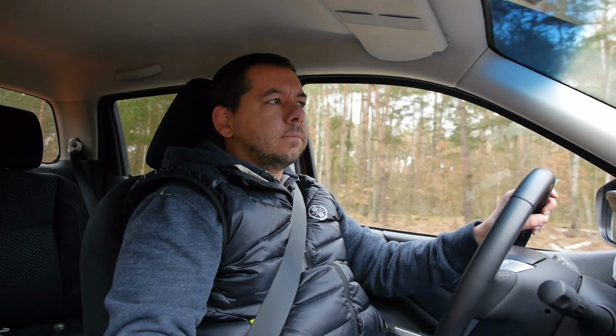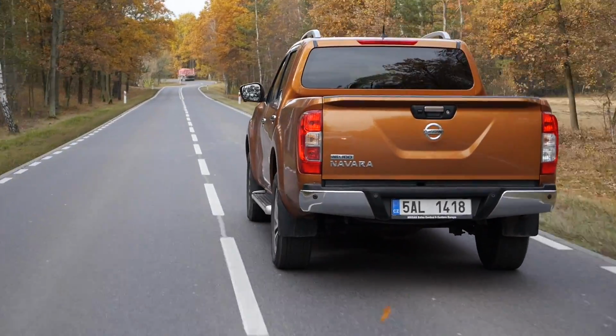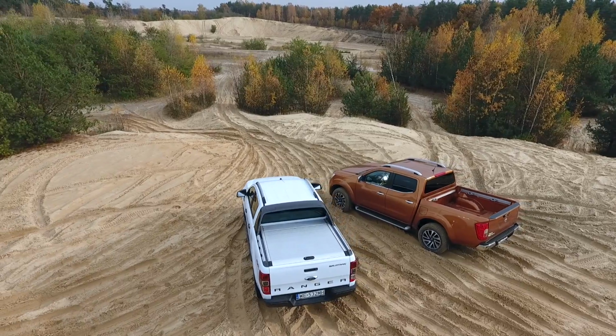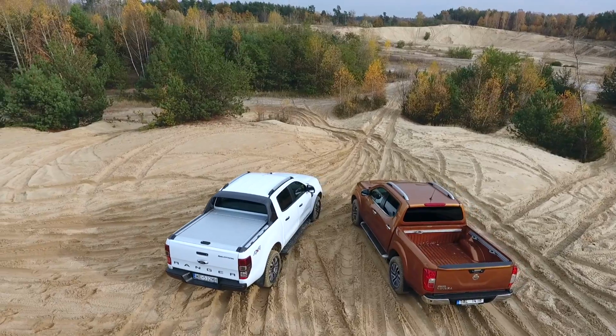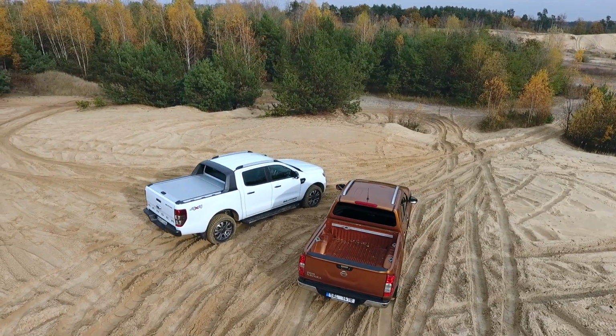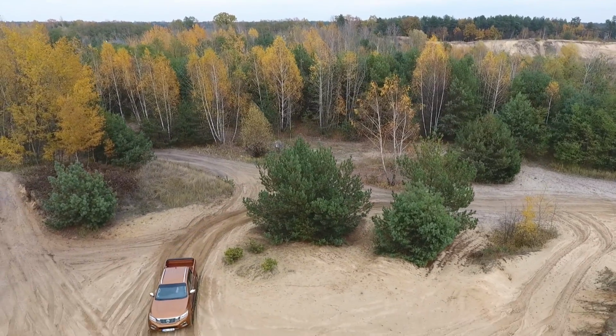Otherwise, it's okay. And what I found out, it's actually easier to drive off-road with a manual gearbox than with an automatic that I had in the Ford Ranger. And that's even without optional rear diff lock. This car doesn't have optional rear diff lock. I tested the Navara off-road together with the more powerful Ford Ranger, which also had automatic transmission and rear diff lock. In order to get it moving up sandy slopes, I had to switch the automatic transmission into manual mode. Navara with a manual gearbox coped better.